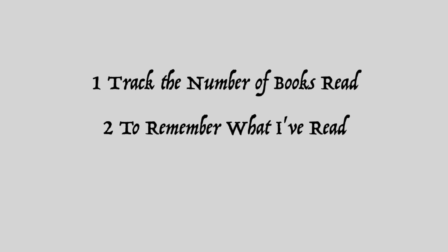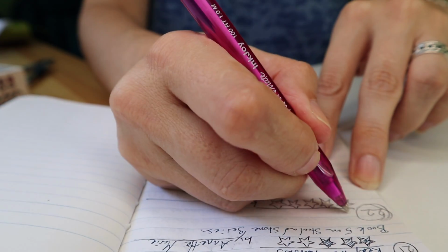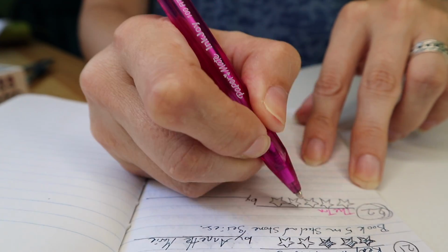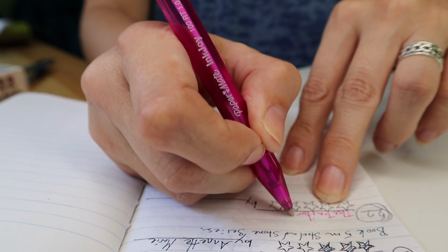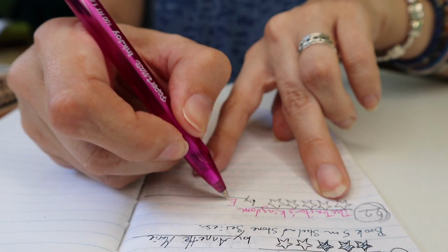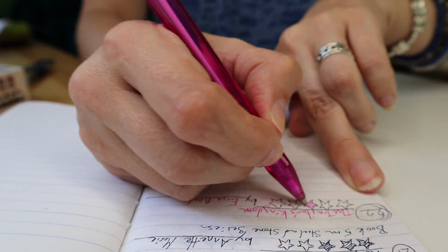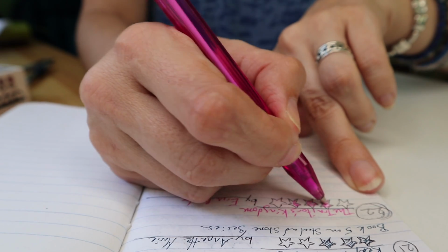To see how many books I read on an average year, month, and time frame, and to remember what I have read and haven't read, and also to reference for giving out recommendations to my reading buddies or reviews for any write-ups. So having it as its own separate document allows me to just open up this one notebook, flip around, and I can see, have I read something? Yes. Did I like it? Yes. Do I recommend it? Yes. No. Why not?